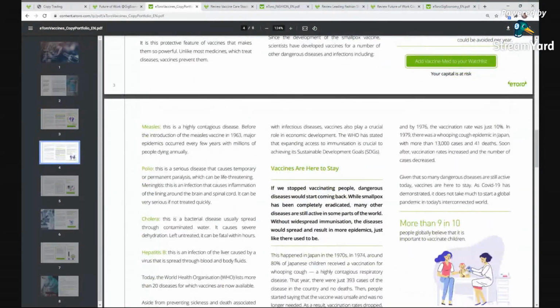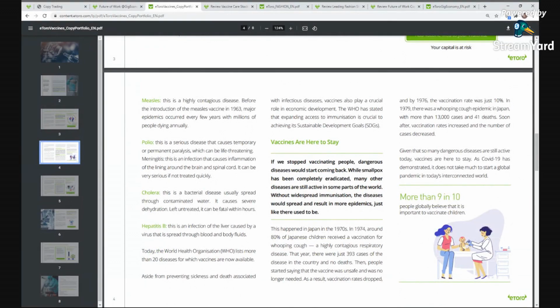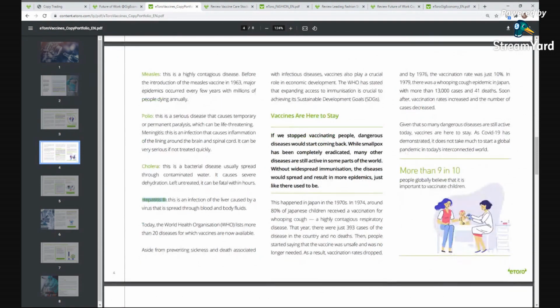Some of the vaccines that they're looking for are for measles, polio, hepatitis B, and what's happening in the world, obviously, at the moment. Aside from preventing sickness and death associated with infectious diseases, vaccines also play a critical role in economic development. If a country is suffering, like every country is suffering from what happened in March, the vaccine is going to help the economy. So, really interesting here.